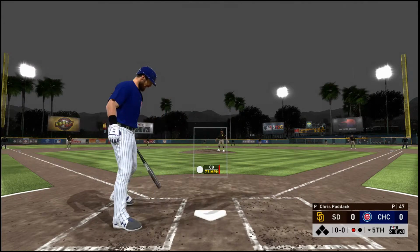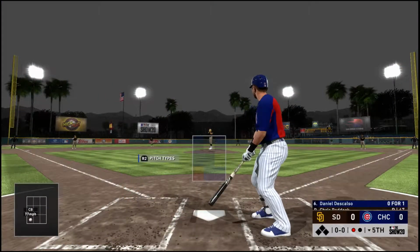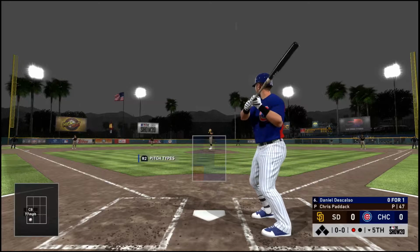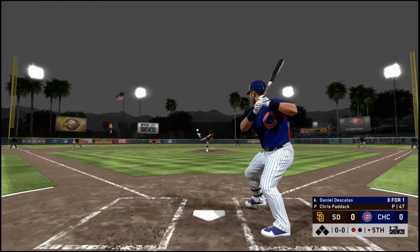And he lays off the curveball. Strike 3 called, and that's going to be out number 1. So the bases are empty with one man gone. And that will bring up the ever-versatile Daniel Descalso.